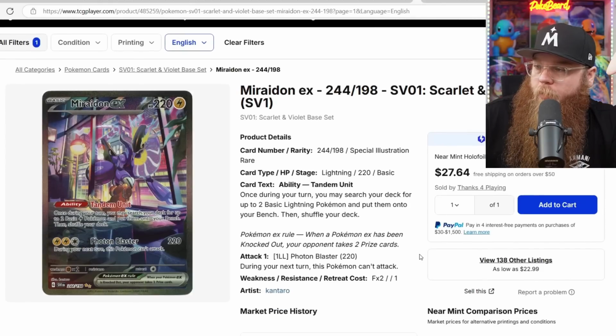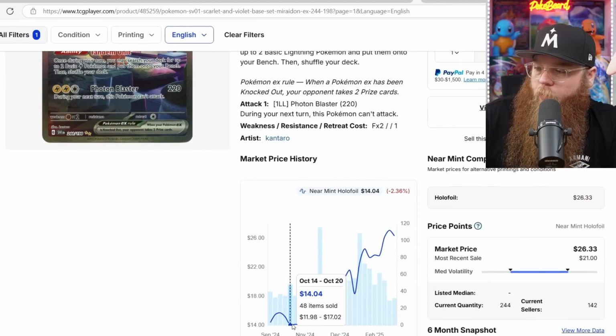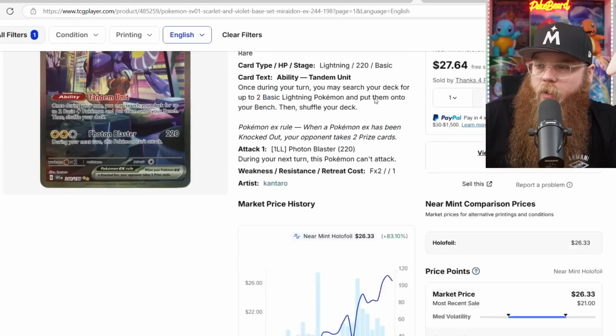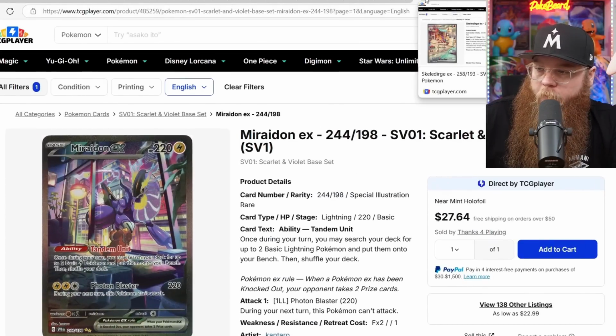All right, now we got the Miraidon EX from Scarlet and Violet base set. Super cool card. Was $14. Now last sold 22, 22, 23, 29, 20. I swear this card was, I think, $100 on release. Was there for probably a month. Mrs. Beard pulled this card for me. I was super, super stoked.